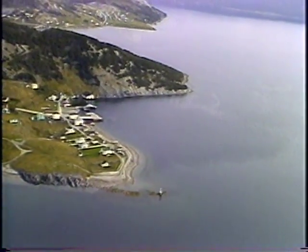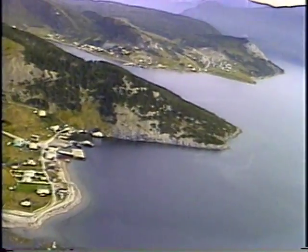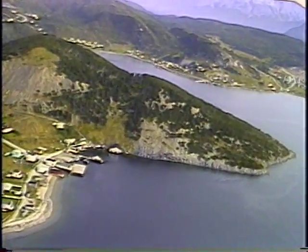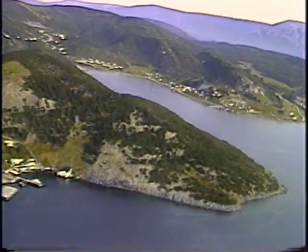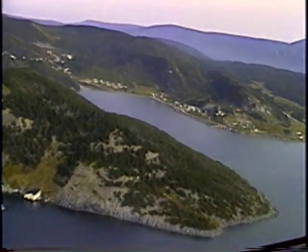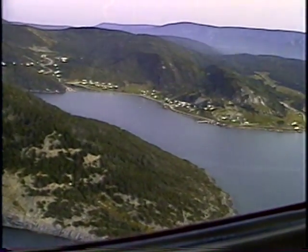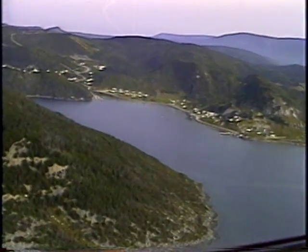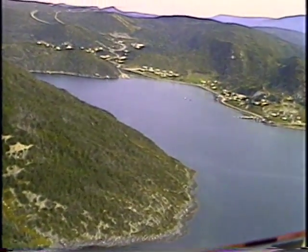And then out to a rocky point. This is Norris Point. And another mixed sand gravel beach in Norris Cove on the east side of the point. Swinging around Nettie Hill into Nettie Harbor.